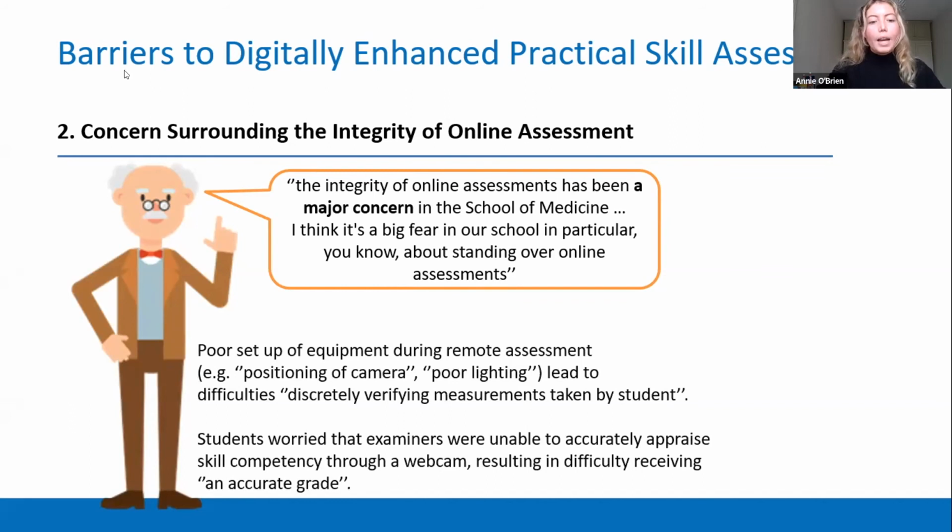So as well, poor setup of equipment during remote assessment. So for example, poor positioning of a camera that doesn't allow the staff member to see what the student is doing, or poor lighting, again, not allowing a good visual or quality of a video skill demonstration. It led to difficulties discreetly verifying measurements taken by a student. So I guess just a lack of ability to accurately assess the competency of the student.